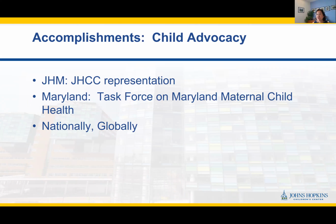And finally, child advocacy. I think on the Johns Hopkins Medicine level, we have really worked to have the Children's Center representation and pediatric representation at all the important tables that are making decisions. In Maryland, I will say a few words about the Task Force on Maryland Maternal Child Health, which I think can make a big difference in this state, and then nationally and globally.